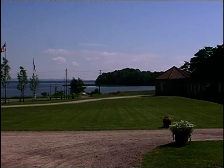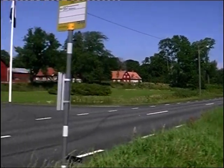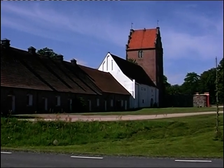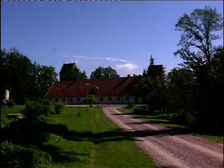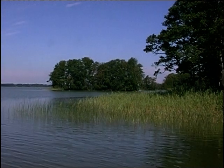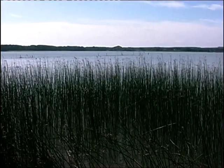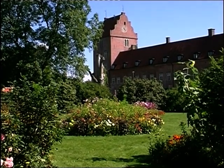Blekesskog Slot lies in a narrow piece of land between two large lakes, and was originally a monastery built about 1250, and was used as such until 1537, when it became a Danish stately home. By 1680, it had become the property of the Swedish crown, and was used for most of the time as a garrison, until 1818, when it became the royal summer residence.